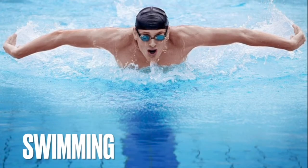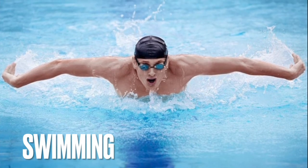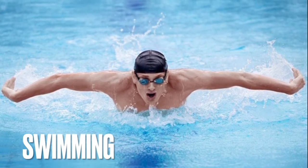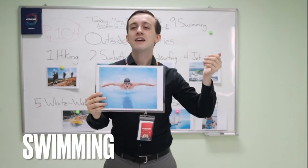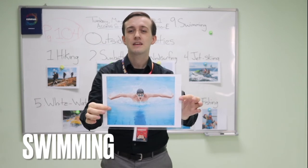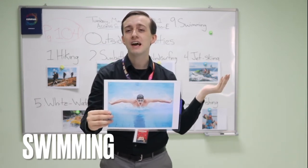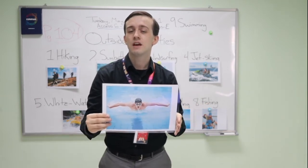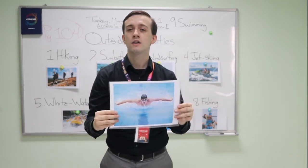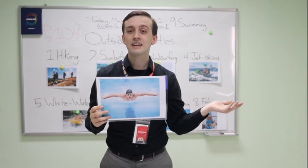And last activity, number 9. Here. This is swimming. Swimming. Can you swim? Where do you like to swim? In the pool? At the beach? In a lake?